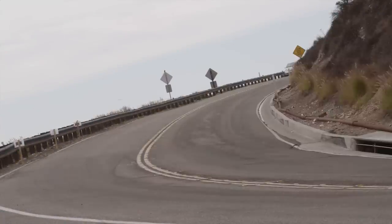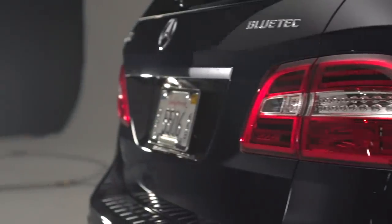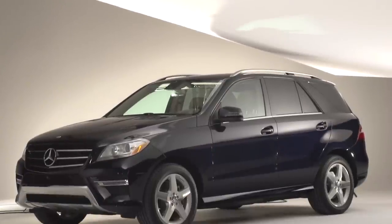Welcome to the Mercedes ML350 BlueTEC. This is a five-seat SUV. It has a turbo diesel V6 of 3 liters. It makes 240 horsepower and 450 pound-feet of torque. It's a lot of torque, best in class, actually, for these SUVs.